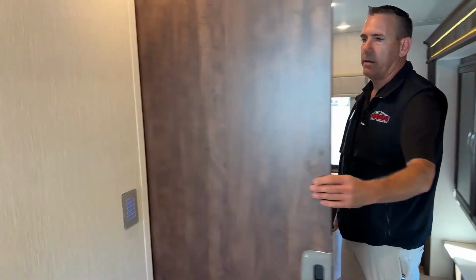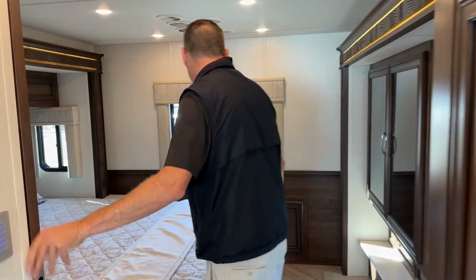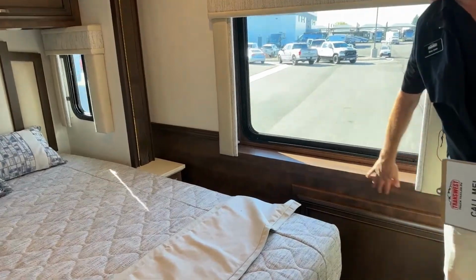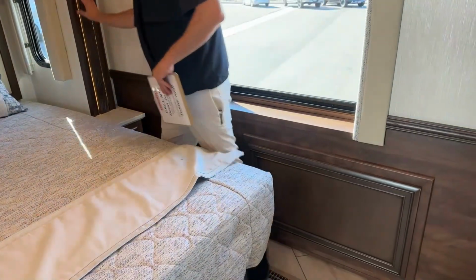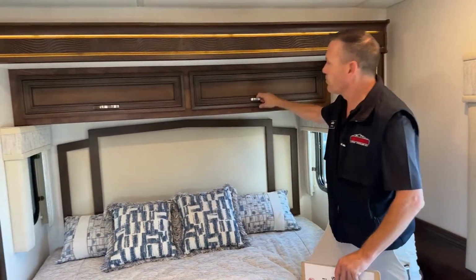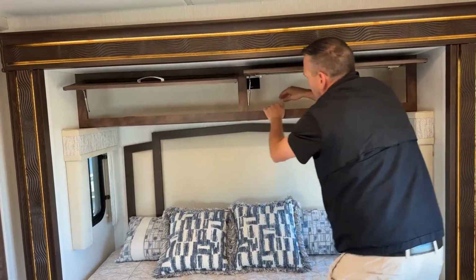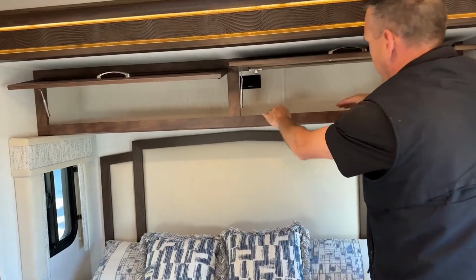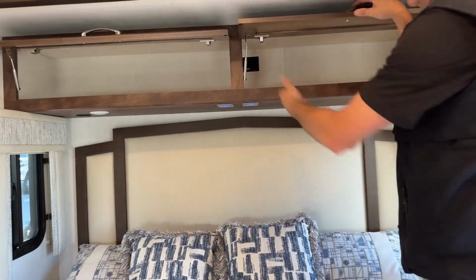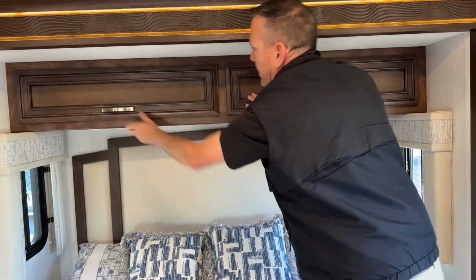Here's our privacy door here. Gives you a real nice master bedroom feel. Nice big window. We do have wainscoting on this side. I love this kind of natural, kind of live edge trim around here. We also have, just like the diesel pusher, they've given you an outlet here with some ports if you wanted to put a CPAP breathing machine in there and just port it through here. You could do so. You also have hardware to keep this thing up and suck them down. So when you're going down the road, you don't feel them rattling against these stiles.